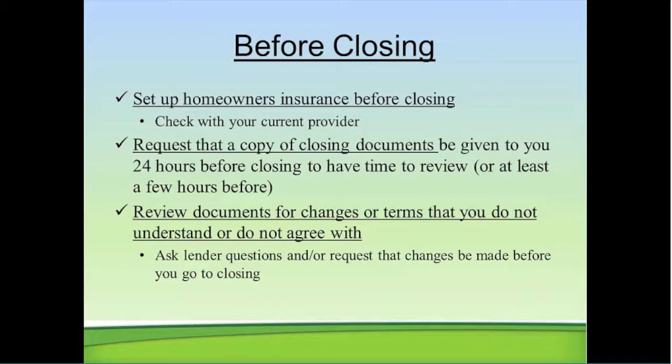Before closing, your loan officer or the title agent should get you your documents at least 24 hours prior to closing, so you have an opportunity to look those over, ask your loan officer some questions, make sure that things match up. It will also give you a chance to get your cashier's check prior to closing. Title company does not accept personal check or cash. They will accept a wire or a cashier's check. So this gives you an opportunity to get those funds in place.